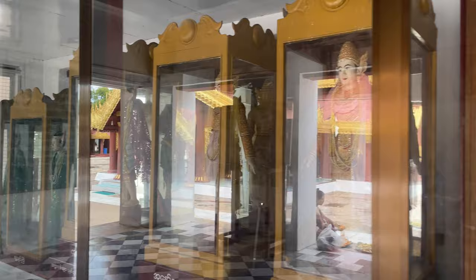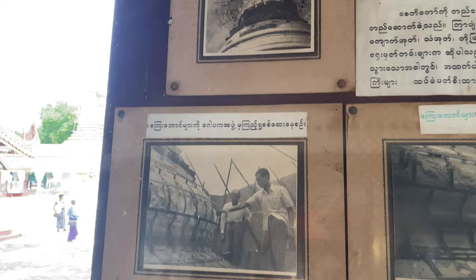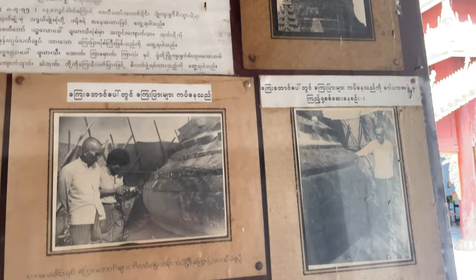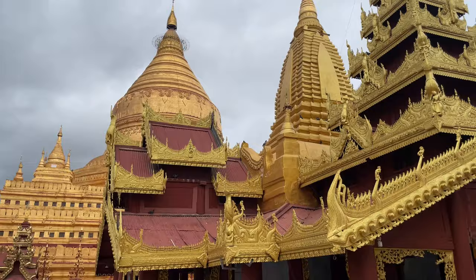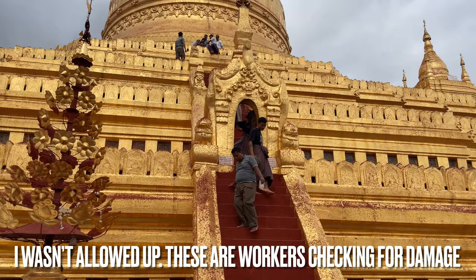So here looks like a picture of whenever it was damaged by the earthquake and some of the restoration and stuff like that. Yeah, I've seen a picture of this temple from like 1885 also, and it looks so much different than it does now. I'll try to find that again and stick it in the video as well. So it does look like you can get up here somehow. Not sure what you got to do.